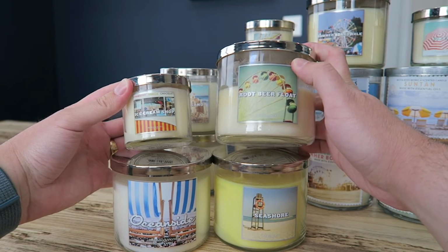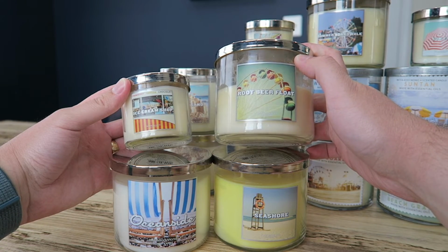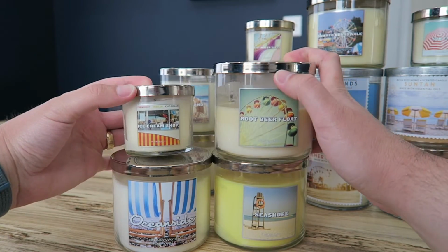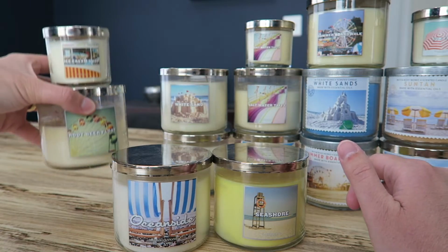Root Beer Float did not come out, but it came out last summer, and when I compared, not side by side because I didn't purchase it, but in store, it smelled the same to me as this candle. So just note that if you were a fan then and liked it, or were curious if it was the original, I believe it was.